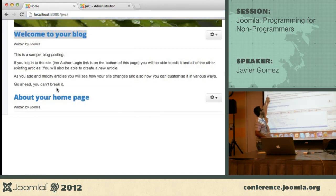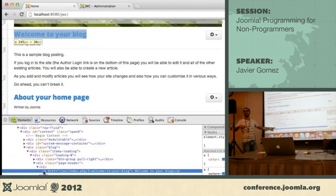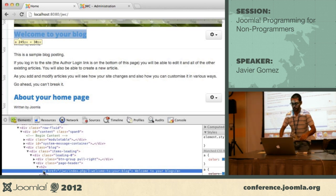So this is a link inside the header too. Let's say that for SEO, I think that it's much better that instead of being an H2, a header number 2, it's better to be a header number 1. Maybe it's a silly thing. I'm just going to change it.